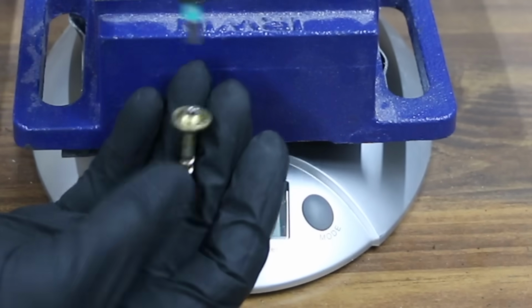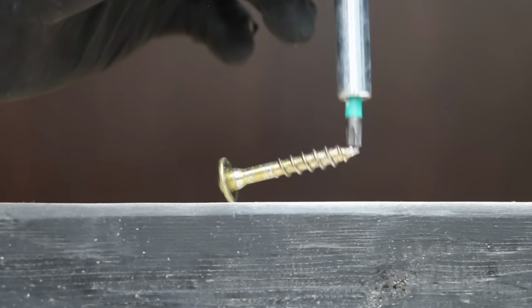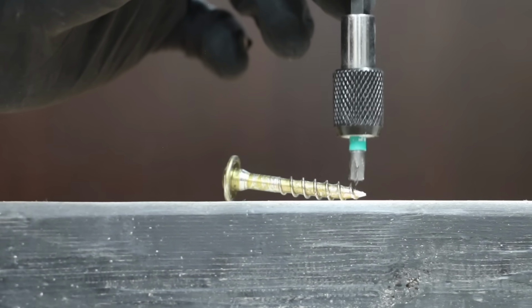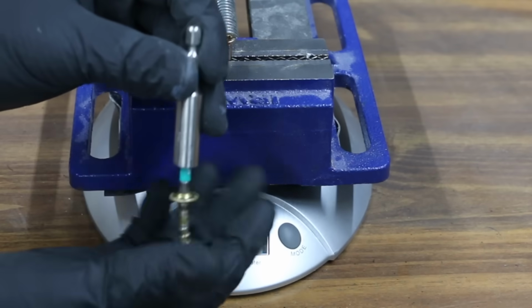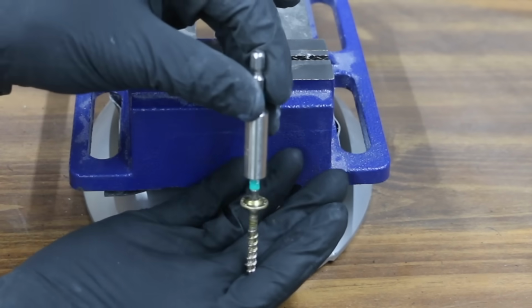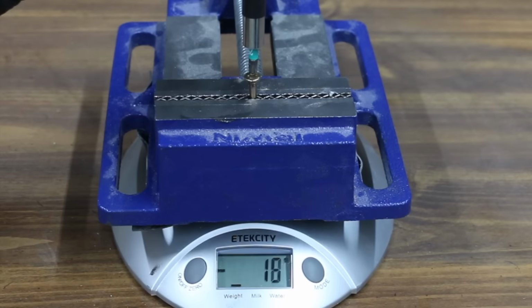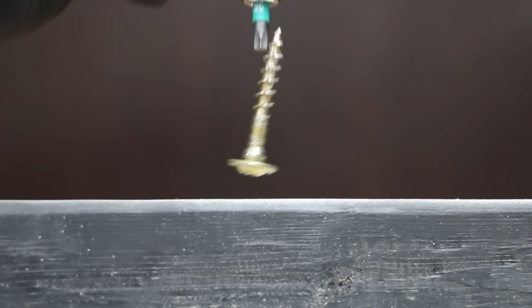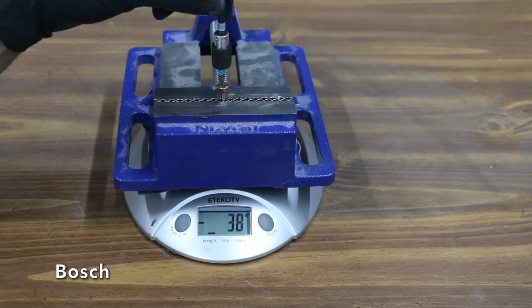And the Horusdy's magnet isn't strong enough to lift a screw. And the magnetic pull from the Tomoto Palace is very weak at only 3 grams. And there's not enough magnetic pull from the Yakamoz to lift the screw. Just like the Yakamoz, there's not enough magnetic pull from the Makita ImpactX to lift the screw. Very little magnetic pull from the DeWalt. Just like the DeWalt, very little magnetic pull from the Ryobi. And the Bosch has the strongest magnetic pull yet at 35 grams.